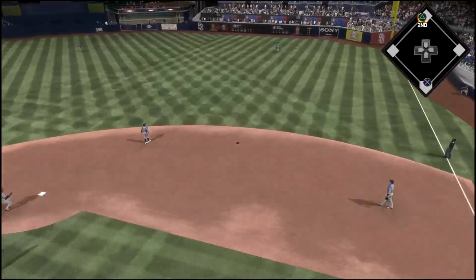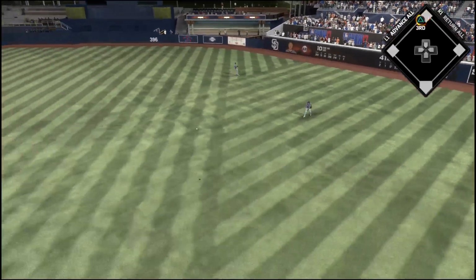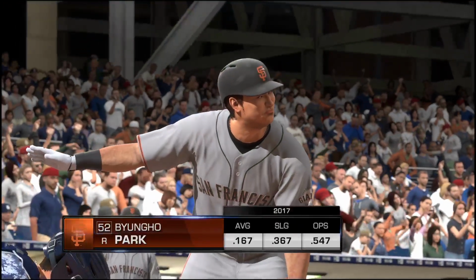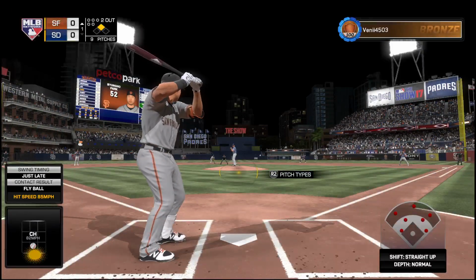Lofted in the air out to right field, and that's taken in straightaway right. Will he try from second? He will not. Not willing to risk ending the inning by being tagged out, and there are two away. First baseman, ready now, Byung-ho Park.